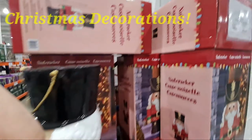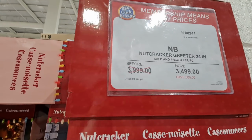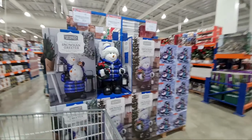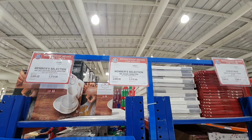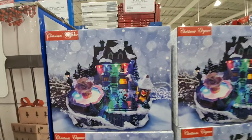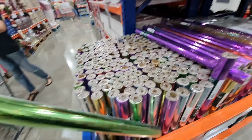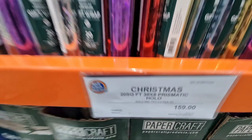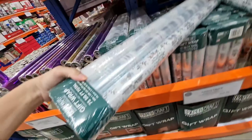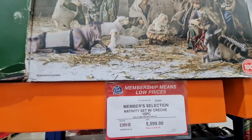The nutcracker. No, 3-5. You want the snowman greeter. 3-7-9. My new tabletop house with music and LED for 1,999. And they have these as well. Gift wrappers. $59. I like this one. $59. Oh, and I got two. For Christmas.